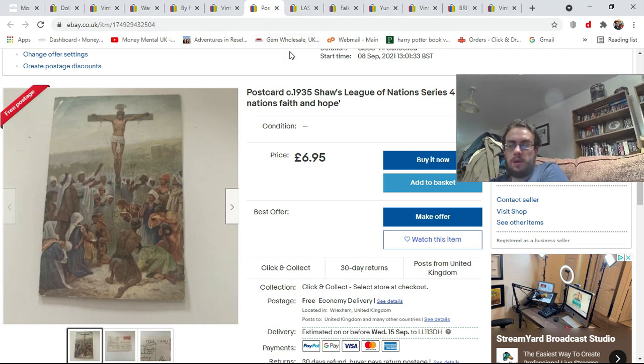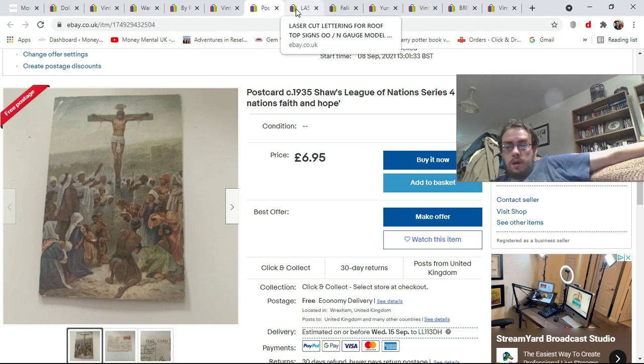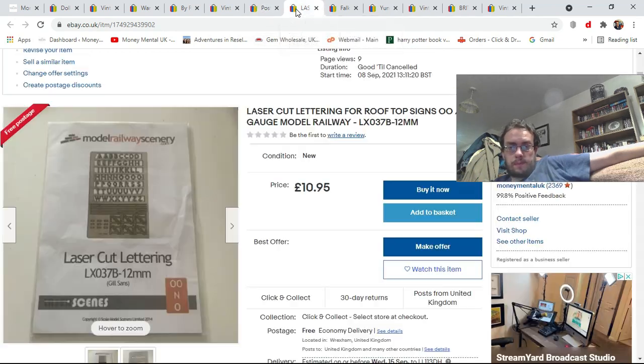I don't intend to get into vintage postcards in any way, shape or form, just because it's not something that particularly excites me, and I know that I'd have to have tens of thousands listed to make a decent return on it. I know some people make some really good money from it, and that's brilliant. It's just not a thing that particularly appeals to me, but I've got them. I'll list them. This is good.